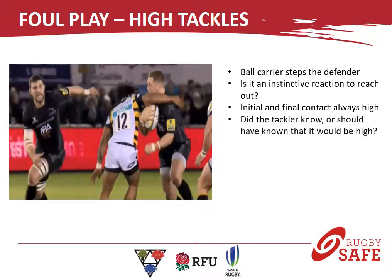In this case, did the tackler know or should have known it would be high? Yes. So we are looking at reckless here, and we are starting at yellow card. There's also a good deal of force involved, but I think most importantly, unlike the previous clip that we saw where the player had been stepped by the ball carrier and it was just a hand that went out, this one, if you look back on the video, you will actually see that the Wasp's 12 dips onto his right and then comes up again with force forwards and upwards into the chin of the ball carrier.